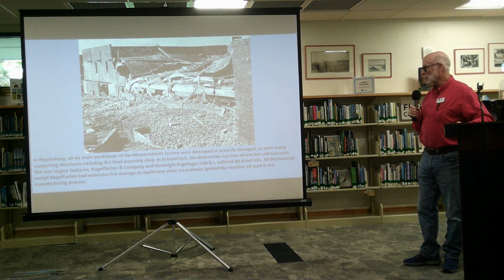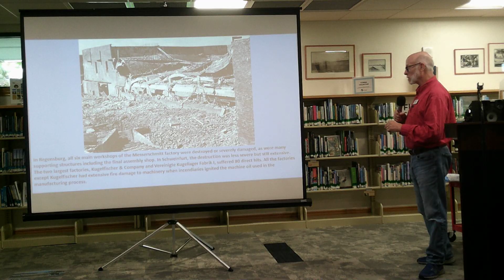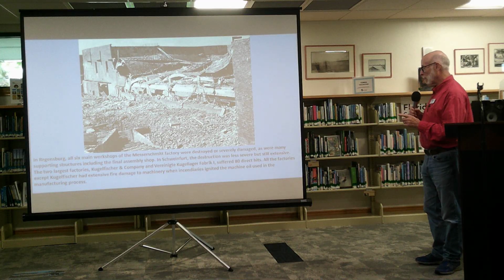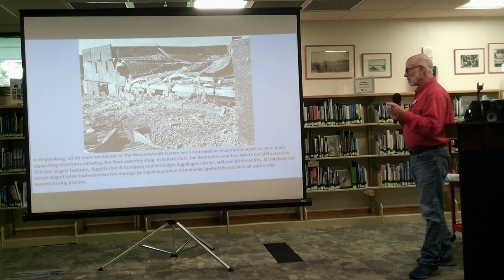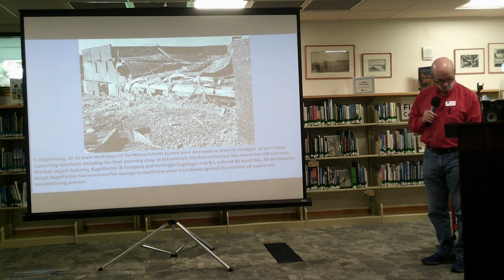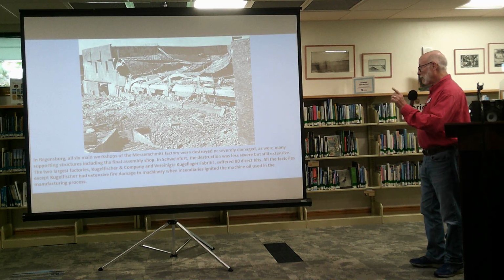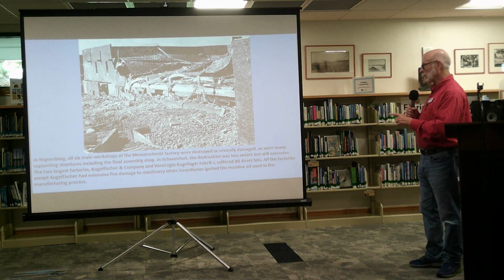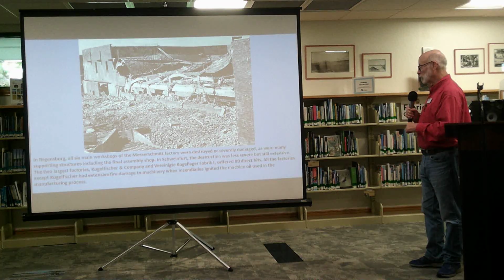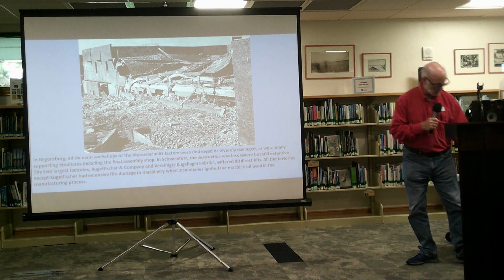Here's the damage at Regensburg. All 6 of the main workshops of the factory were destroyed or severely damaged, as were many of the supporting structures, including the final assembly shop. In Schweinfurt, the destruction was less severe, but still very, very extensive. The 2 largest factories suffered 80 direct hits. All of the factories except the Kugelfischer plant had extensive fire damage to its machinery and ignited the machine oil used in the manufacturing process.